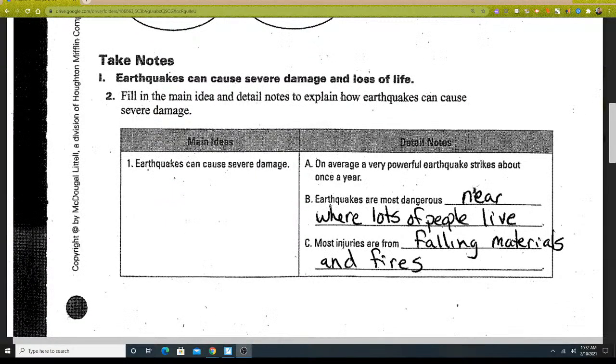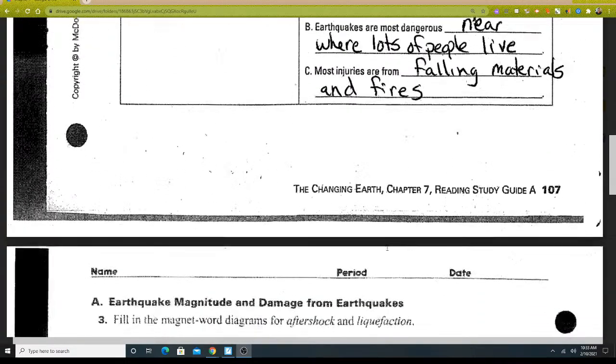Where are most earthquakes dangerous, or where are they the most dangerous? Near where people live, in cities, populated areas. Most injuries occur from falling things and from fires. They don't fall into the opening in the ground where an earthquake occurs, because that rarely does happen. Most people get hurt from falling debris.